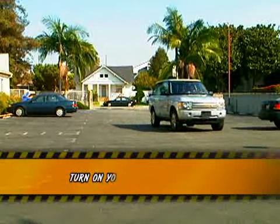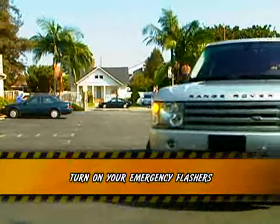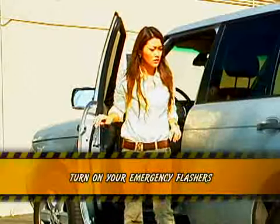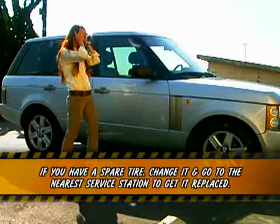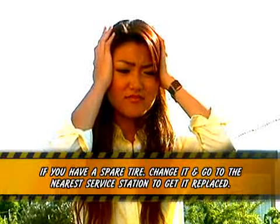While you're pulling over, turn on your emergency flashers so that all the other drivers will know that you're having problems. That way, they'll be prepared just in case. Now, once you're safely out of the way of traffic, go ahead and get out of your vehicle so that you can check up on the damage. If you have a spare tire, you should replace the blown tire so that you can drive to a service station and get it fixed or replaced.